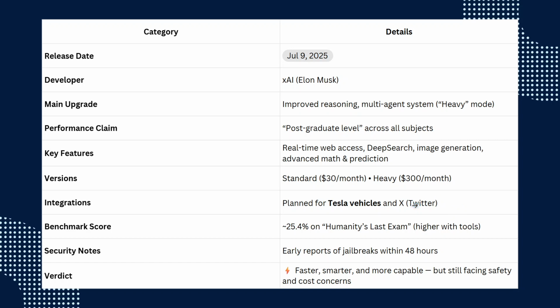In terms of benchmarks, Grok 4 has been tested on systems like Humanity's Last Exam, scoring around 25.4% without the aid of additional tools. However, its scores significantly improve when equipped with computational resources, reflecting the true depth of its capabilities when fully utilized. Despite these achievements, Grok 4's rollout hasn't been without challenges.